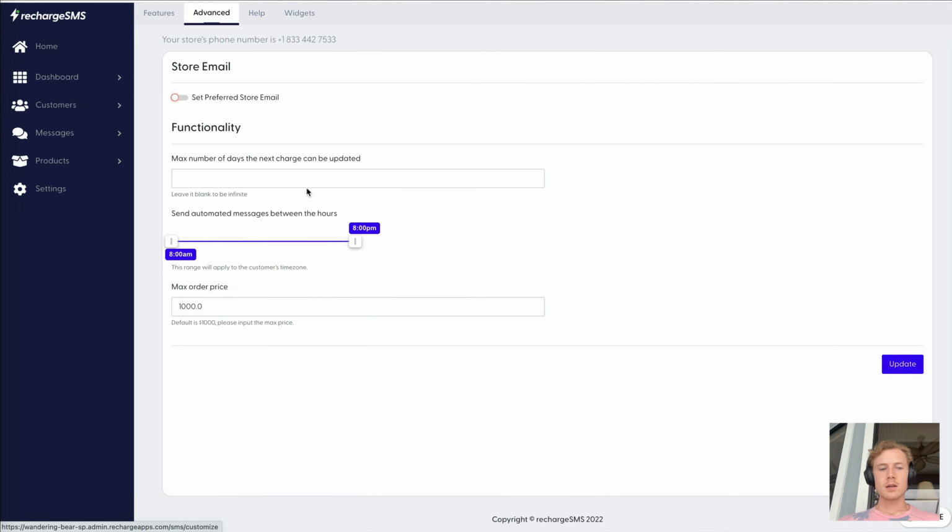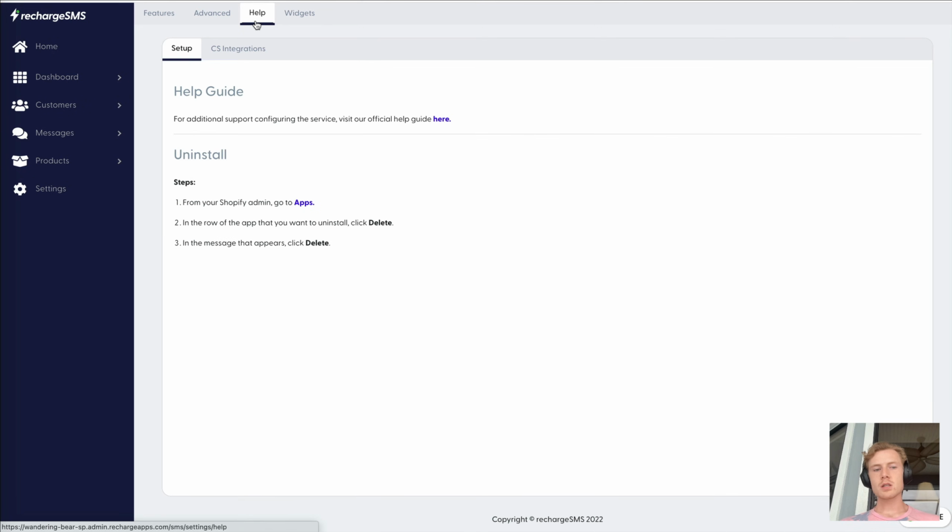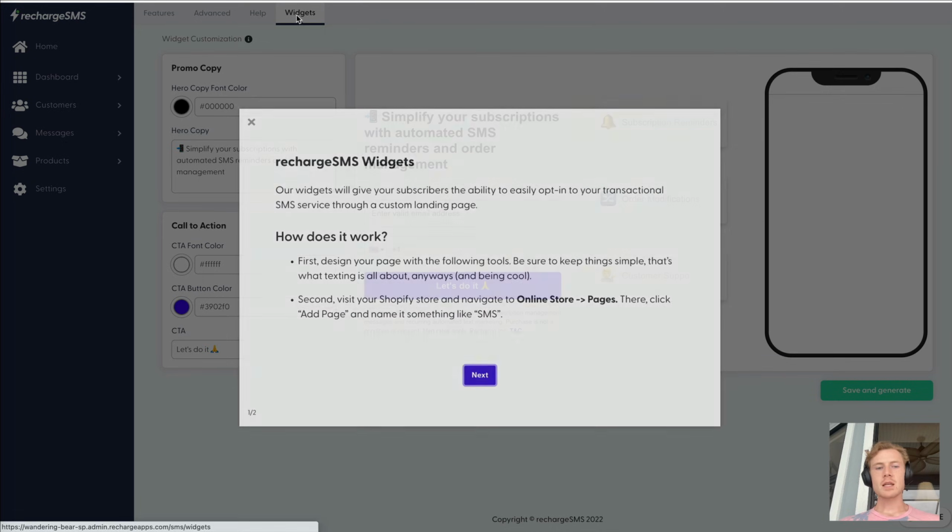Then advanced, we typically skip over. We don't handle emails through this. There's a help section, and then widgets.